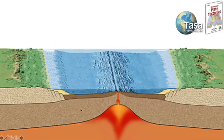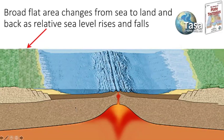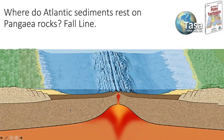And then eventually you've got that broad flat area. When sea level rises and falls, you'll get a coastal plain. You'll get a plain like that, and sea level rise and fall moves it back and forth and so on. So the fall line, well, it's the surface expression of this boundary between where the sediments are sitting on top of old Pangaea. And so you can trace it along the map, something like that.